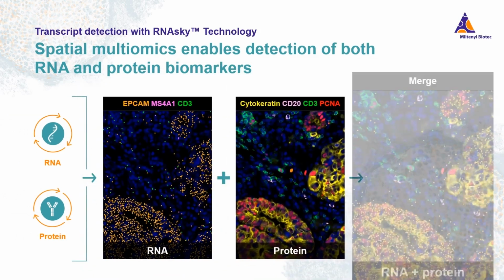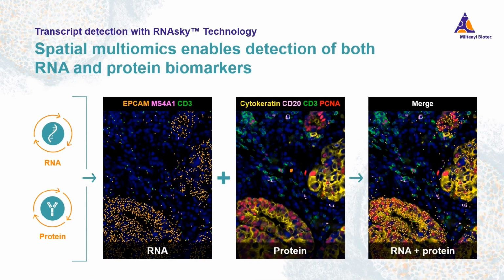So what do these data look like? Here you can see we detect both RNA and protein markers in one tissue section. We first detect the RNA. Here's an example of 3 gene targets. We have EpCAM, NR4A1, and CD3. Then you can layer on the protein data acquired on the same section. In this example, I'm showing 4 protein markers.